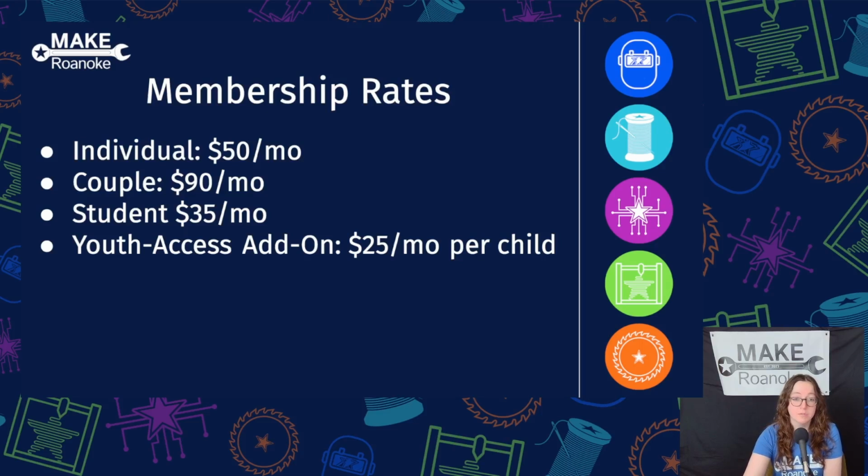Membership rates. We're excited to have some discounted rates at launch. Our normal individual rate is $50 a month. If you're a couple, the two of you can get in together for $90 a month. Student rate is $35 a month, and you must show an active student ID to qualify. And then we have a youth access add-on for $25 a month per child, and I'm going to talk about that next.